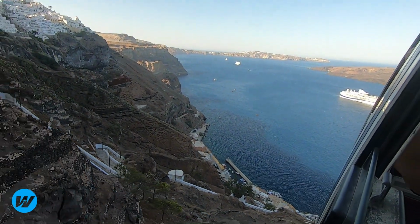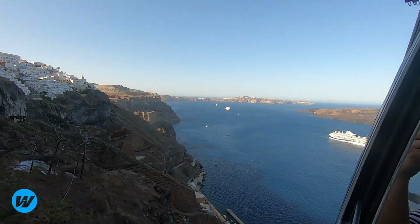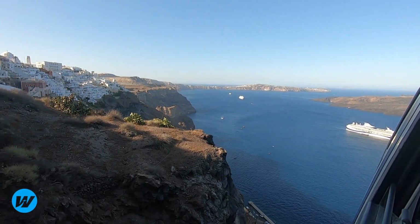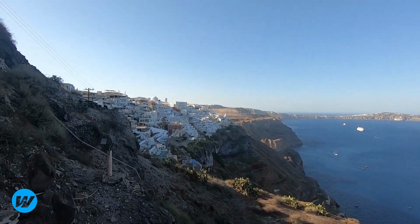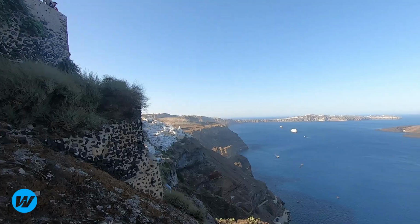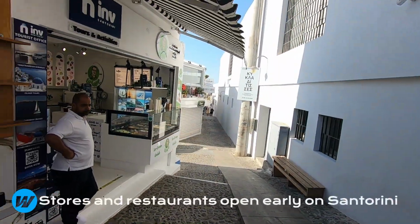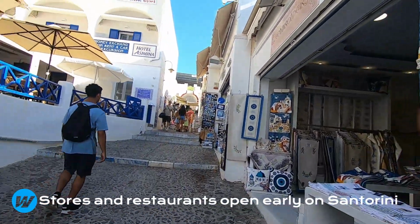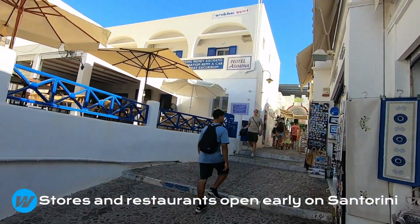All right, so we're making it to the top of the hill. And as I mentioned earlier, you're going to see stores are open and restaurants are open as well. Once we got to the top of the hill, we got a little confused as to where to go because there's a way to go to the buses, the tour buses. And I believe those are about $6 or 6 euros per person round trip to take you to Oia and different parts of the island.